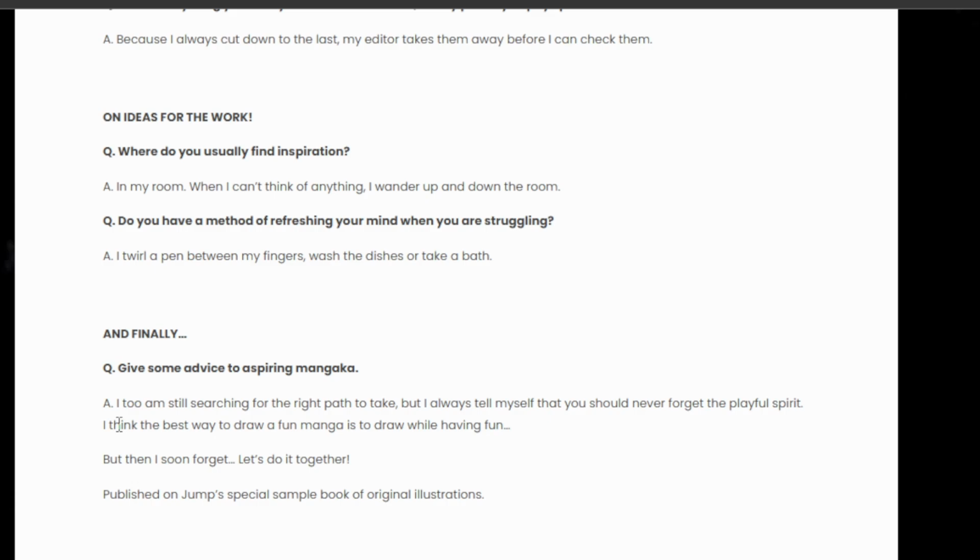So if you don't have fun, I think probably more than any other job, mangaka is definitely one that if you are not having fun while doing it, it probably is a miserable experience, because it's such a hard job to actually do, especially with how cutthroat it is nowadays.